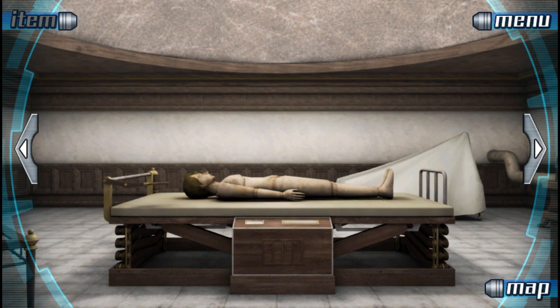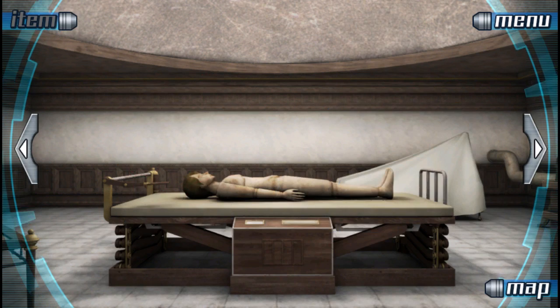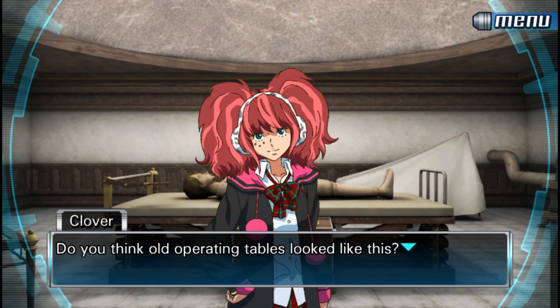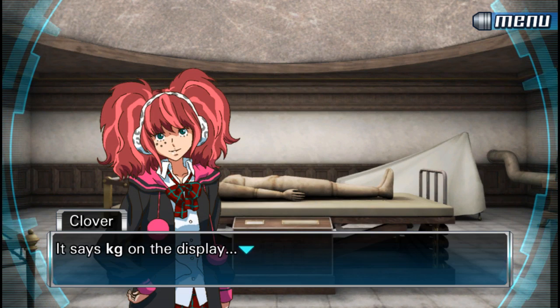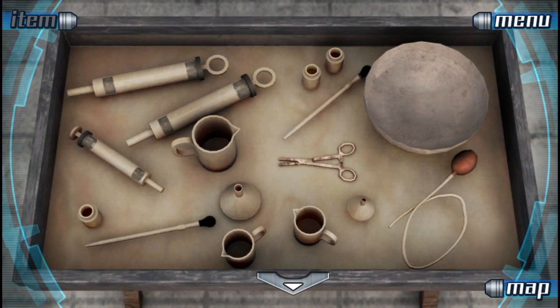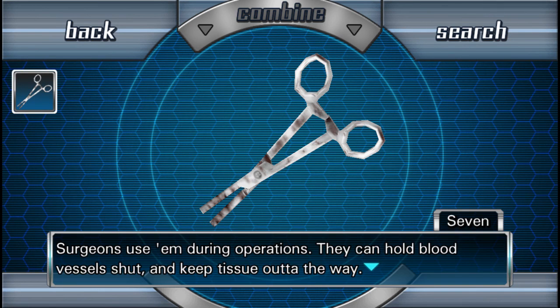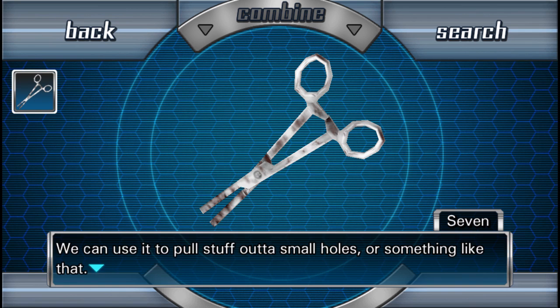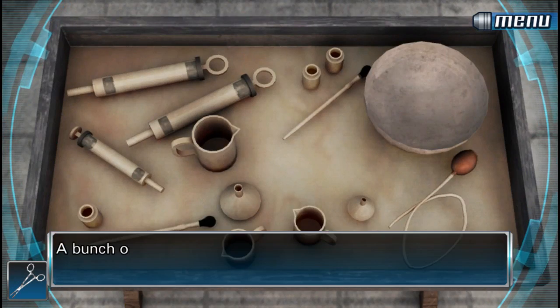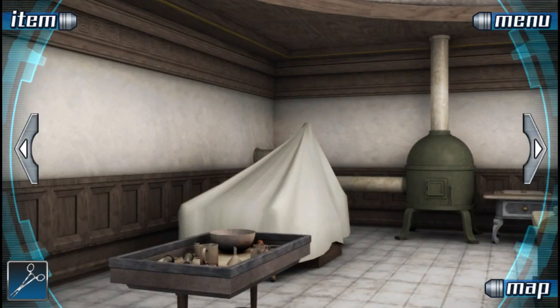Alright, so let's get started. Alright. Forceps. I'm assuming I don't need anything else on this table. Let's move the sheet.